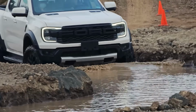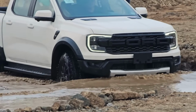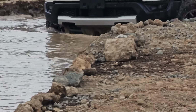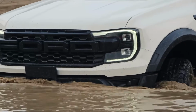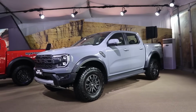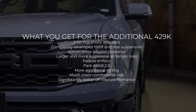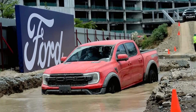But not everyone is gonna need the same level of performance as the Ranger Raptor. For those who just want the look and just enough capability to do some light to moderate off-roading, the Wildtrak 4x4 with a set of all-terrain tires would be enough. For those people, the 400,000 peso price difference may not be worth it. But for those who want the absolute best off-road performance in a pickup, that 400,000 pesos is definitely gonna be worth it.